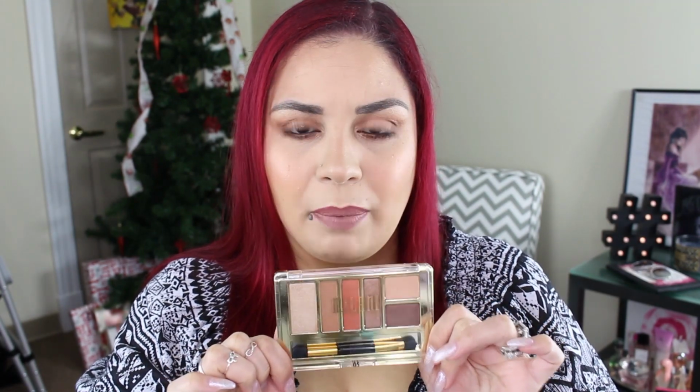Last but not least, I found some Milani eyeshadow palettes. I found 4 of these on a display. There was literally 1 of each of these. This is palette number 5, and I think there's supposed to be 5, from what I'm assuming, unless they start off with the number 2. But anyway, I'll insert a picture right here of the other palettes that I found, the different colors, and I might go in and pick up at least 1 or 2 more.